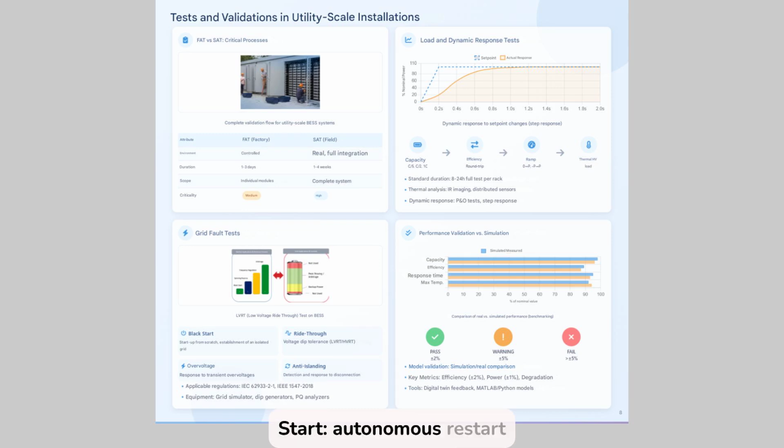Black start: autonomous restart of the system from 0, island mode. Ride through: tolerance to voltage dips, LVRT, HVRT. Surge: protection against transient events. Anti-islanding: detection and reaction to unplanned disconnection. The applicable standards are IEC 62930-321 and IEEE 1547-2018. The necessary equipment is grid simulators, dip generators, PQ analyzers. These tests are essential for accessing the ancillary services market or signing a PPA with demanding technical conditions.